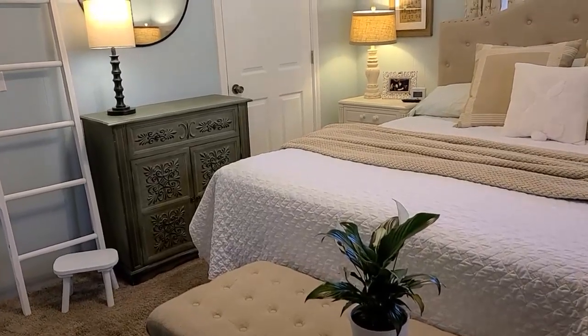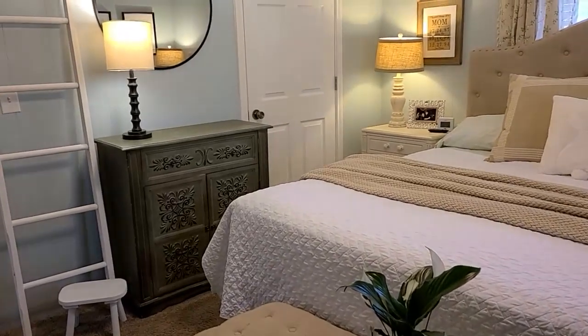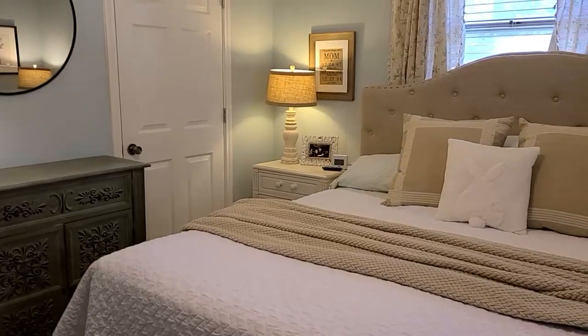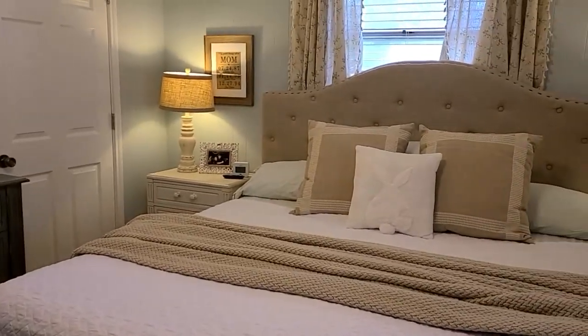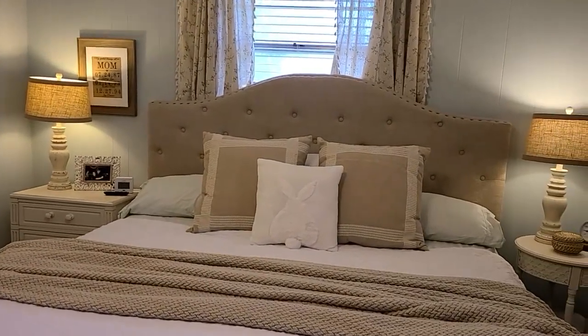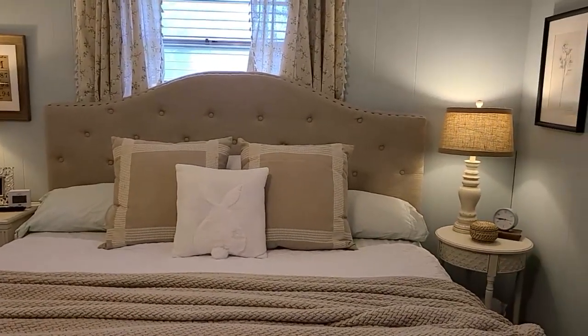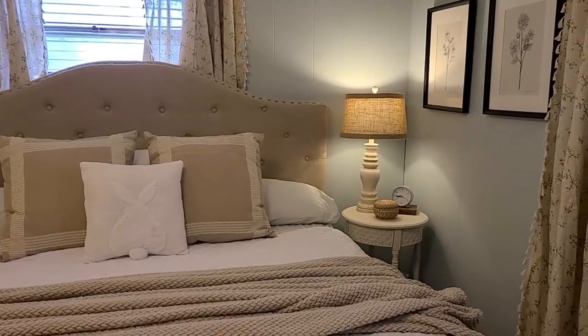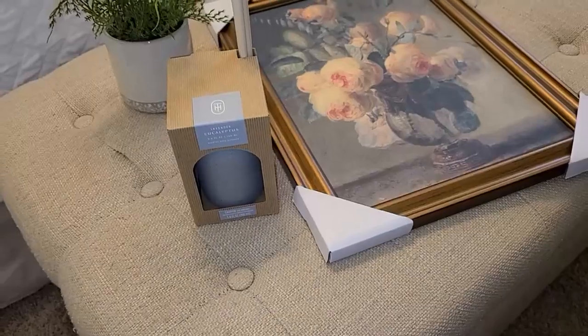Okay, now that we finally have dusted and cleaned off the mirrors and got the room just a little bit tidier, we can start adding a few spring touches. Again, I did not do much in this bedroom as far as decor. I wanted to keep it pretty simple here, but I do decorate just enough to hopefully give you some ideas of maybe how to add some Easter and spring touches into your bedroom.